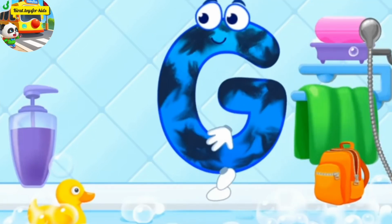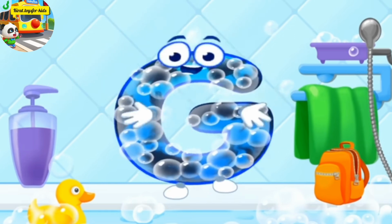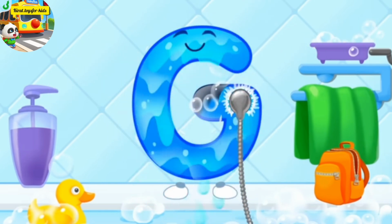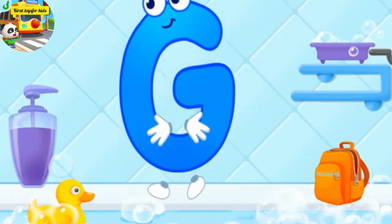The letter got dirty. First, soap the letter up. Wash away the soap with water. Wipe the letter with a towel. Good job!